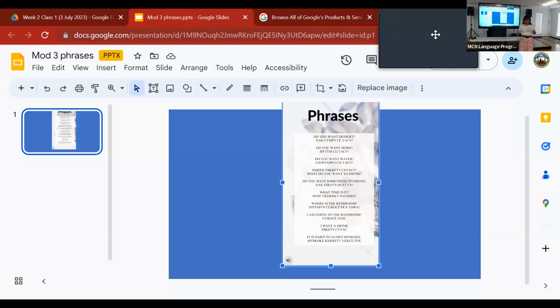And I am going to the bathroom: Chuguchi, Ayes. I used to tell my kids, I'm going Chuguchi. Now I can say Chuguchi, Ayes. That's another step of me teaching them, even one word, ayes, I'm going. Chuguchi, ayes, I'm going to the bathroom. I want a drink, iskida, giorgia.